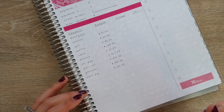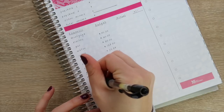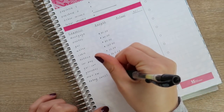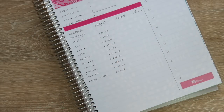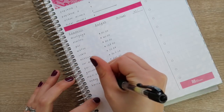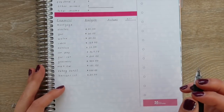Okay, so the next thing that we have is eating out, which is a cash envelope. And I like to just put a little C next to it just so I know. For that, I'm gonna give us $200, and I usually give us $40 per week, which in this case would be $160, but because we are going to be going out of town, I just want to give us a little bit more buffer room. Next is our haircuts, and that's $30. That has stayed pretty much the same forever.